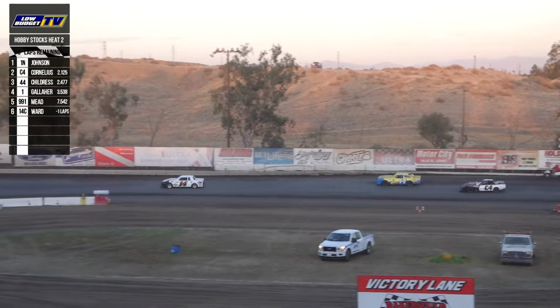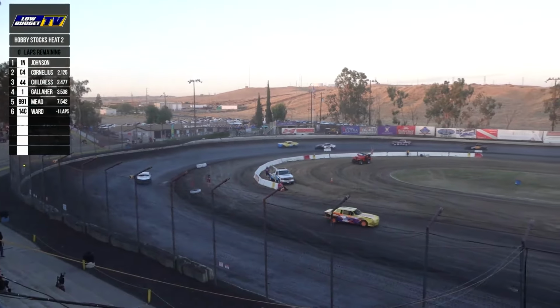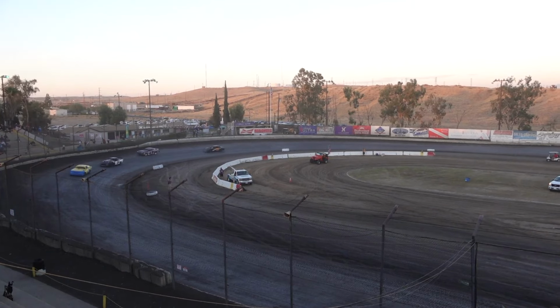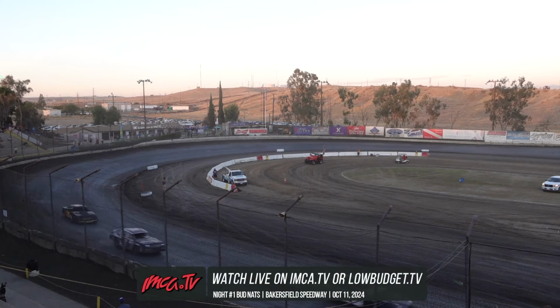And that is your heat race number 2 for the hobby stocks. As the sun is setting here in Bakersfield, the lights are just now starting to come on. And we are racing it out here at Bakersfield Speedway.